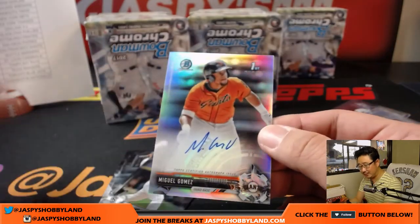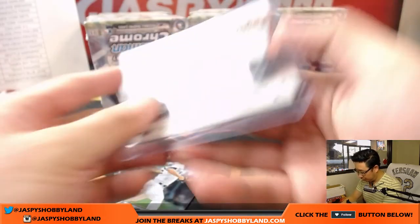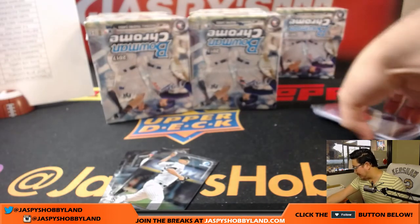Miguel Gomez, San Francisco Giants. That opposite Joe Mojo goes to Jason Morris, going oppo. All right, nice. Oh, refractor autograph. So it's 45 out of 499. Nice.